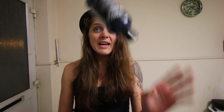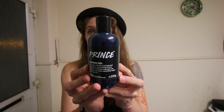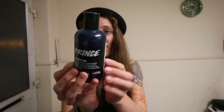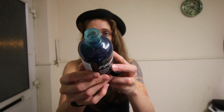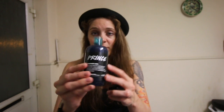And the second product to come out on Thursday is Prince Shower Gel. And again, as you can tell from my bottle here, this is not one that I use very often at all. First and foremost, it is a beautiful colour blue. I don't know if you can see that. I've got to be really careful because I can imagine spilling it all over. This one is fairly thick, thicker than Satin for sure. Again, probably not the thickest shower gel, but still really, really thick.